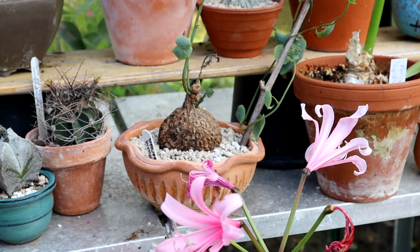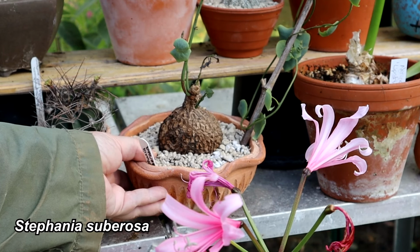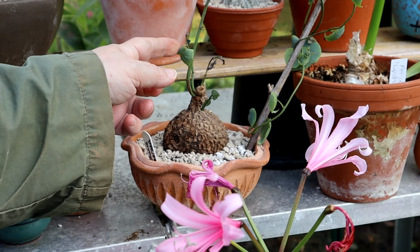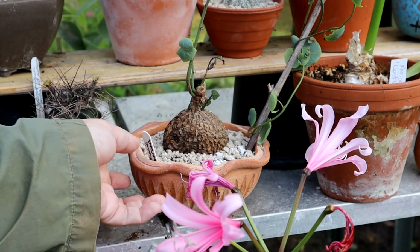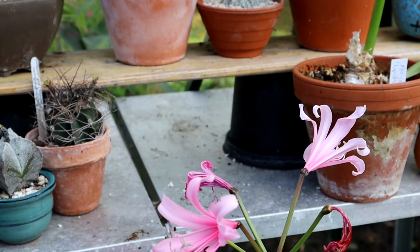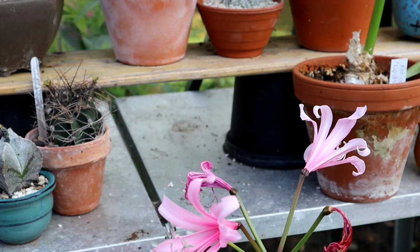And these ones you really need to keep an eye on, because as they're waking up in winter, they do want it a little bit warmer than my religious 5 degrees. So these I usually bring into the house as well, especially if they're very precious.